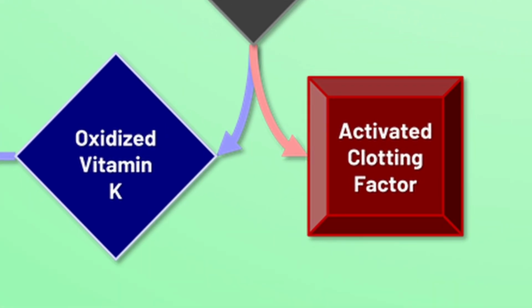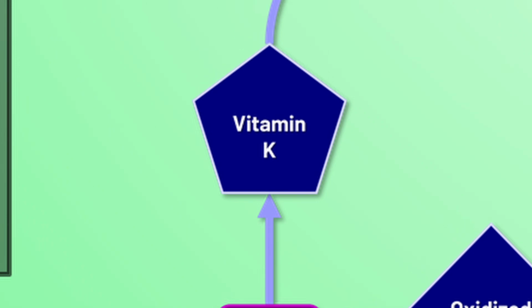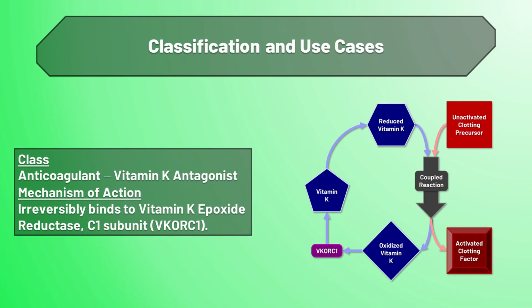It also catalyzes the activation of anticoagulation factors. So we've got both the gas and the brake pedal being enabled by vitamin K here. Once it's oxidized, it uses VKORC1 to get regenerated into normal vitamin K and repeat that cycle.